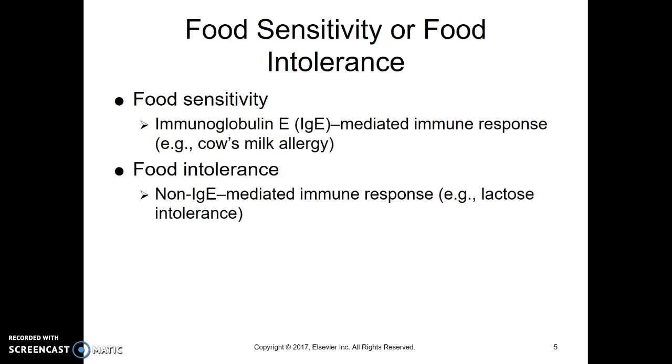Food intolerances mean the immune system's not involved. You don't have that IgE response. Usually it's from a lack of enzyme to break down a particular substance. And again, we have the same issue with cow's milk, but it's that you don't make lactase, which is the enzyme needed to break down lactose. So you develop lactose intolerance. You don't break down the lactose, and so it kind of sits and ferments in the gut. And those are the problems that you see.